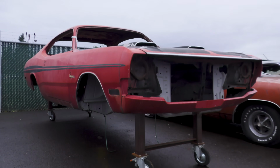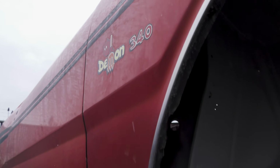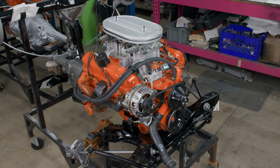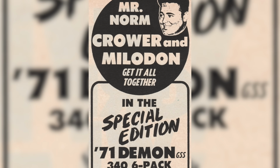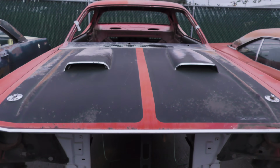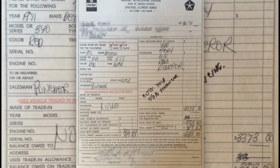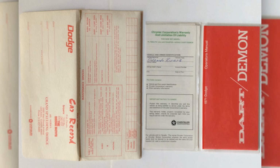To come across a 1971 Dodge Demon 340, well, that's a good thing. To come across a 1971 Dodge Demon 340 with a six-pack built by and sold by Mr. Norm's, that's a great thing. You add in the fact that this car is not only all that, but it is loaded with documentation, you name it on the documentation. One of the most documented cars we've ever done.